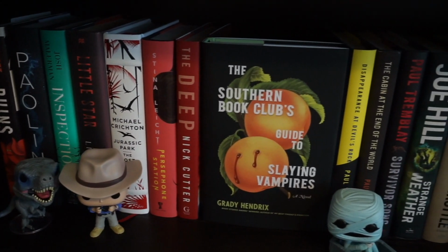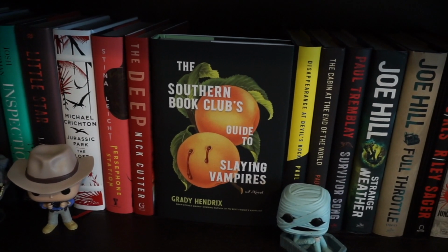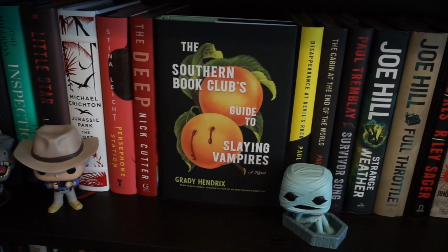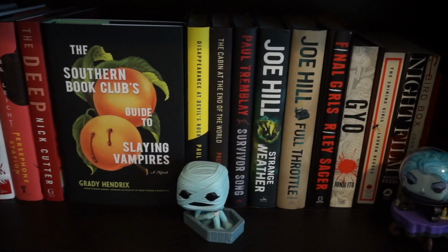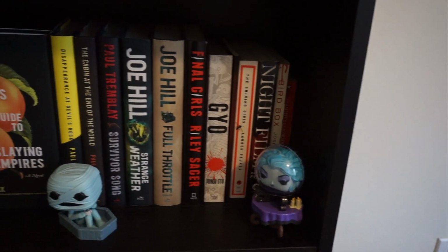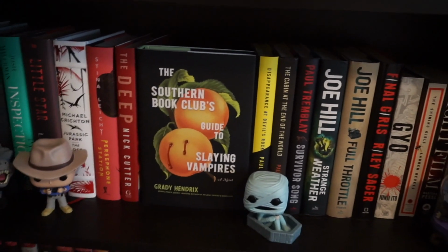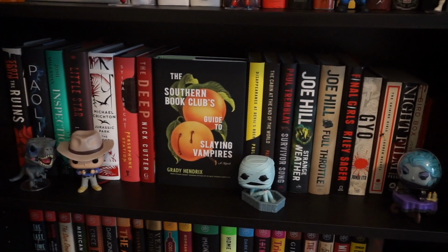Horror tends to be very black and red heavy, so that's one of the reasons why I'm displaying the Southern Book Club's Guide out like that. It just adds some more color, and it's a really cool graphic design to this shelf that I feel like might become pretty dull if it's all books with red and black elements to it. But yeah, that is my science fiction and horror shelf.